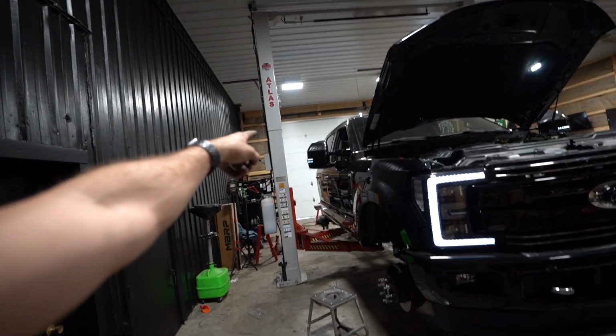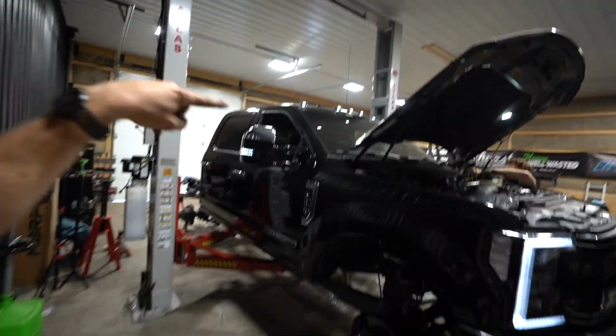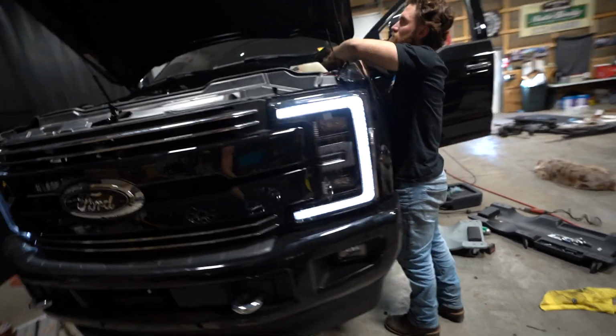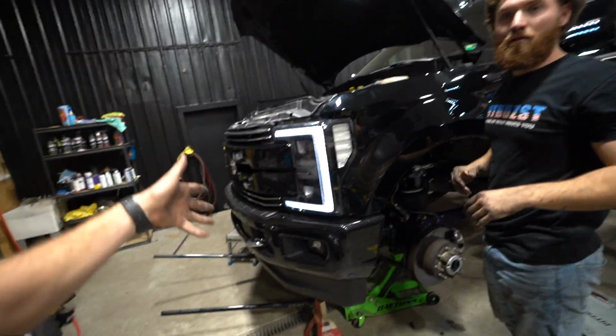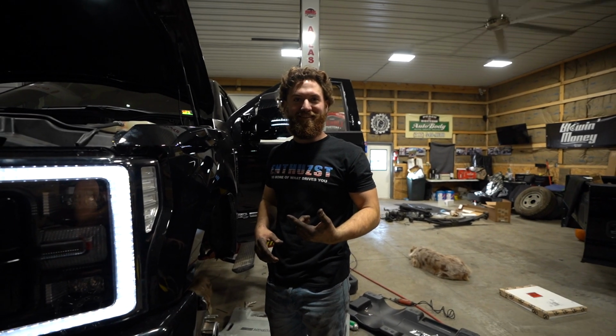We've got our LED Recon running lights in the mirrors, and then we've got our LED cab lights up top. So we did a complete orange amber delete on this truck, and we are ready to rock and roll. So sick. Are you gonna stop teasing them, or are you gonna put the hood down? Okay, go ahead.